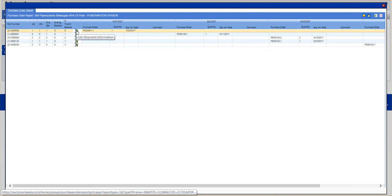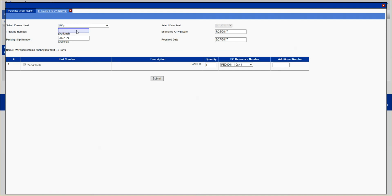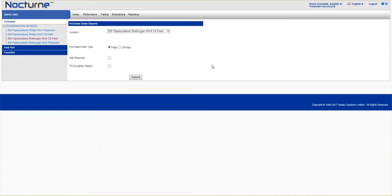To edit a shipment, click, and edit like we've always done. No more add new shipment. Simply go into that report called Purchase Order Report, pull it up, select the location, unfilled for those orders we have yet to place, filled for orders that we may want to go in and revise, and it's just that simple.